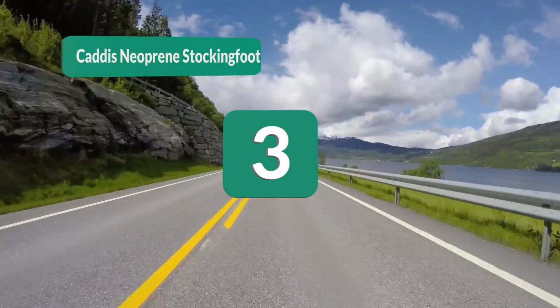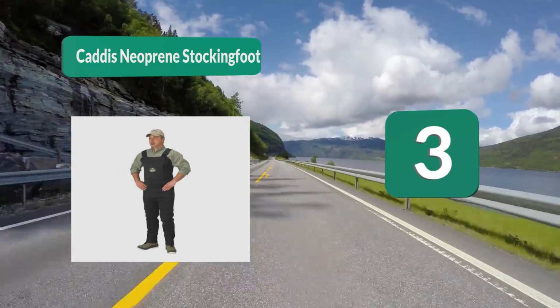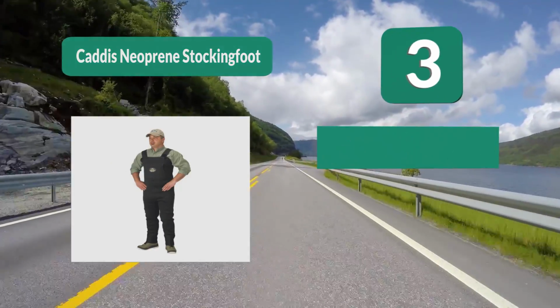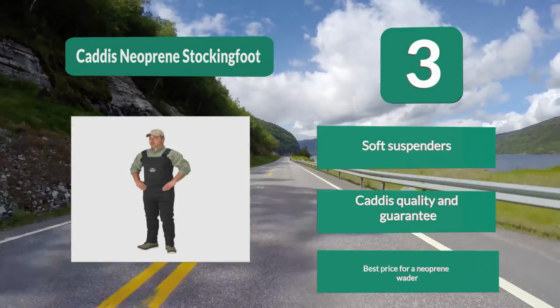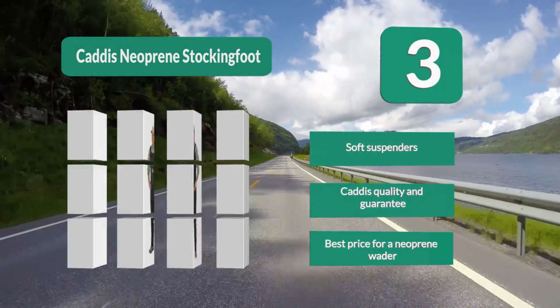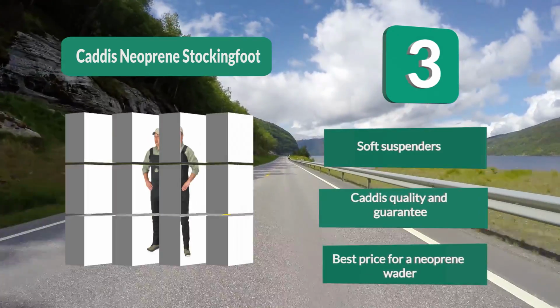Number 3. Caddis Neoprene Stockingfoot. In the fly fishing world, if you are looking for a pair of neoprene fly fishing waders in a stockingfoot design and at a very good price, the Caddis Neoprene Stockingfoot wader should be on your list. These waders are simple and basic in terms of features. Soft suspenders. Caddis quality and guarantee. Best price for a neoprene wader.